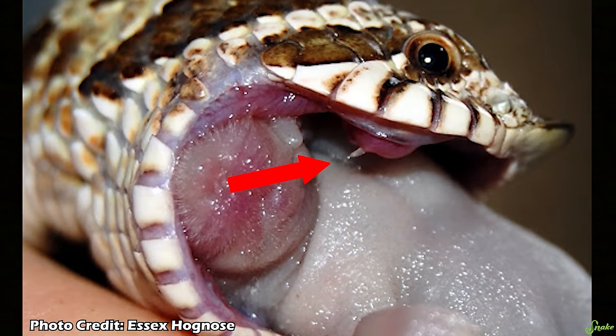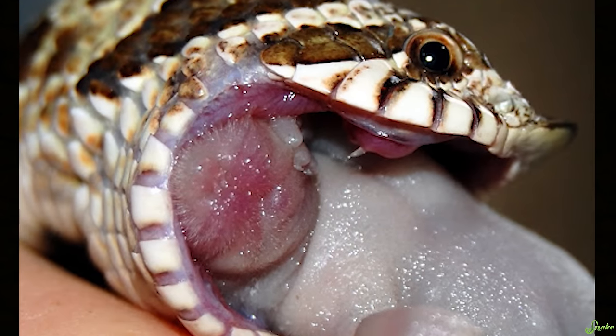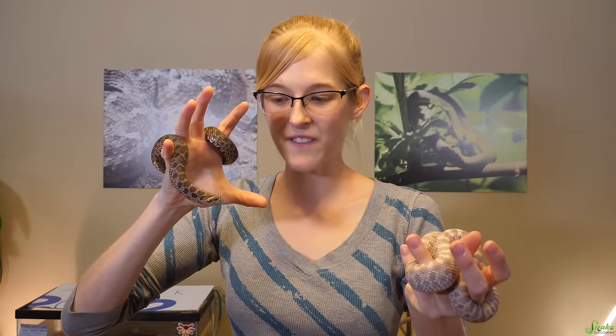The only other con to Plains hognose snakes is that they are technically mildly venomous. They have enlarged rear teeth. They're not actually fangs, they just have a groove along the side of the tooth, and they have to chew in their toxic saliva into their prey items.